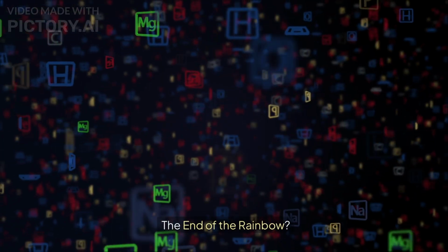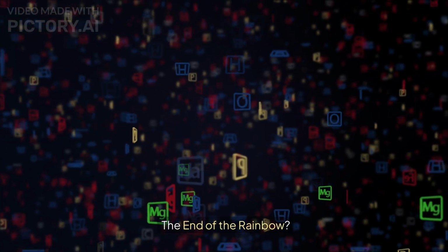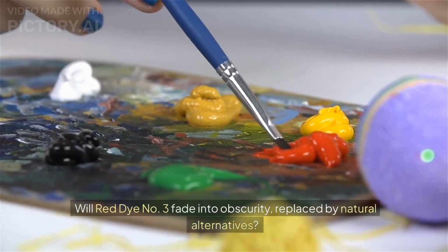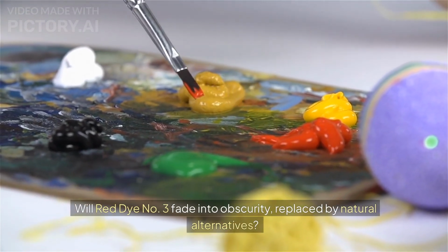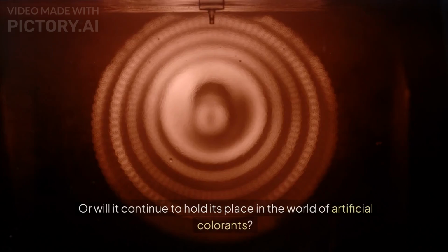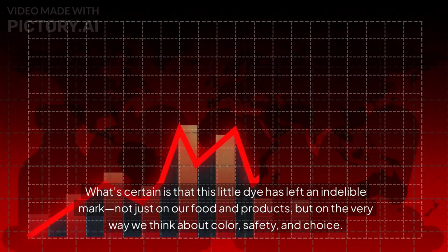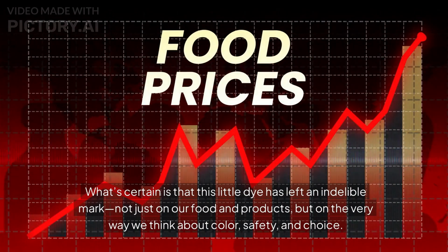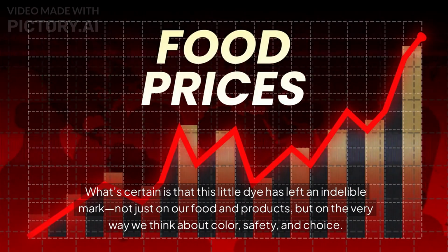The end of the rainbow? Will red dye number 3 fade into obscurity, replaced by natural alternatives? Or will it continue to hold its place in the world of artificial colorants? Only time will tell. What's certain is that this little dye has left an indelible mark, not just on our food and products, but on the very way we think about color, safety, and choice.